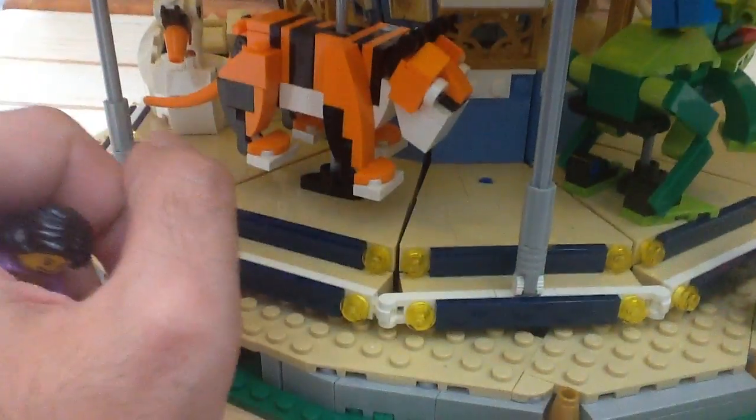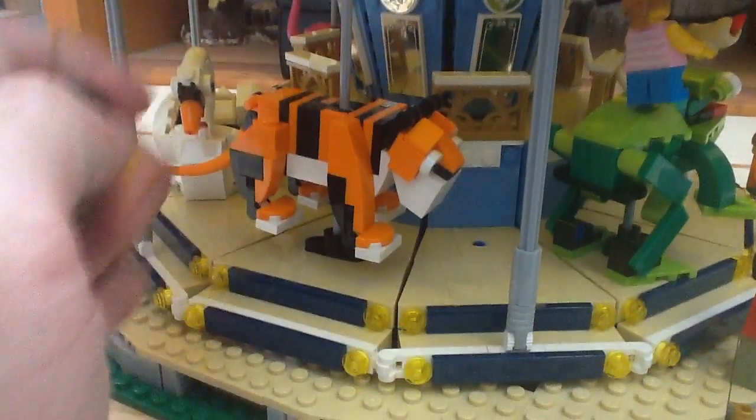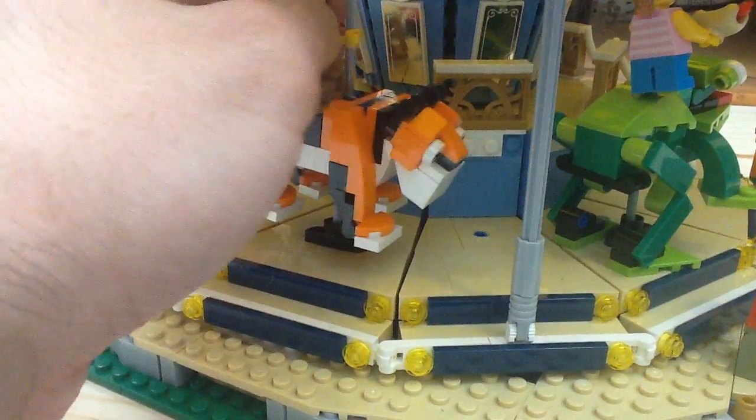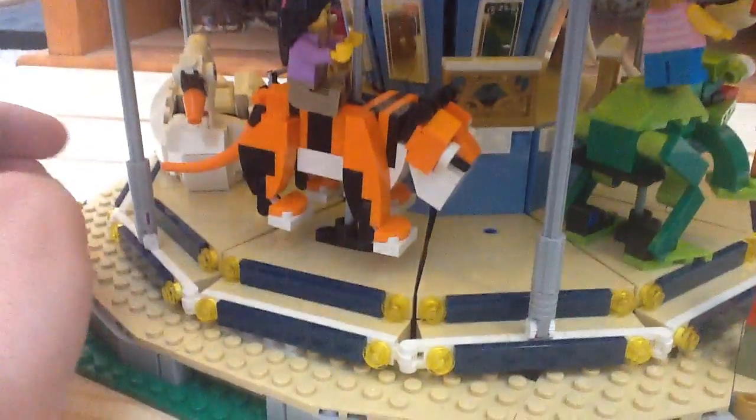You get those quarter tile pieces in orange for the first time, which look really cool as well. And she can just fit right onto the tiger as such. And the tiger just goes up and down as usual.